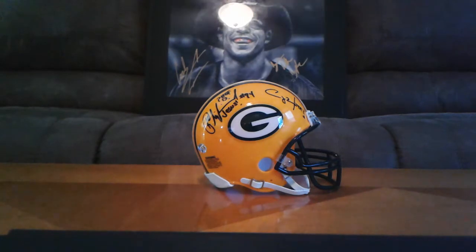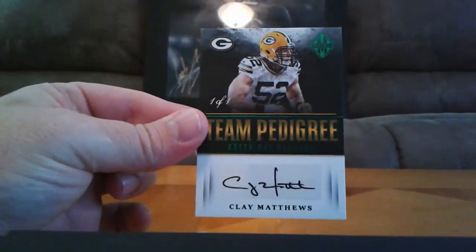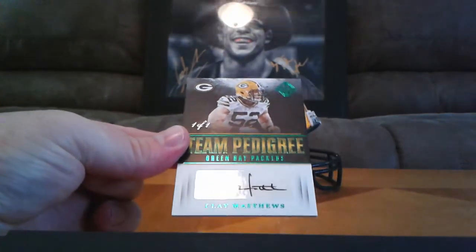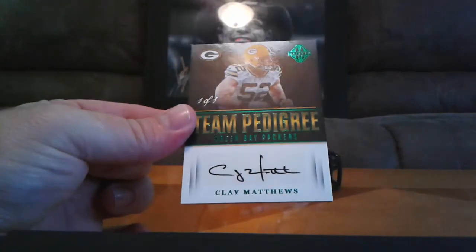But these cards are matte finish, except for the foil on it, which is a beautiful emerald. This is from 2017 Panini Majestic. This is the Team Pedigree Emerald 101 autograph of Clay Matthews. And it is gorgeous. See, I love that matte finish. So it's all matte except for the green foil and then obviously the sticker. But it's a perfect signature on there.